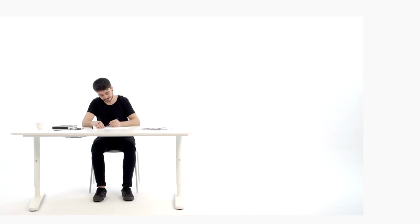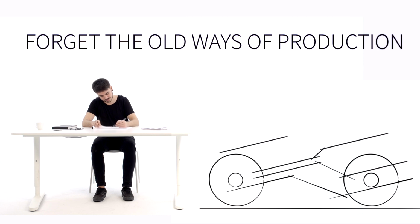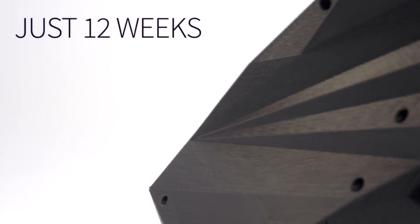A light bulb flashes. With a spark, you have a vision to revolutionize an entire industry. Forget the old ways of production. Forget the long assembly lines and complex logistics. What if you could go with electric speed from light bulb moment to final production in just 12 weeks?